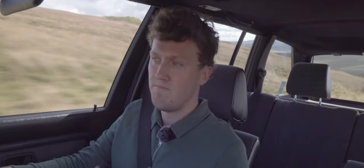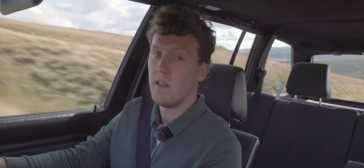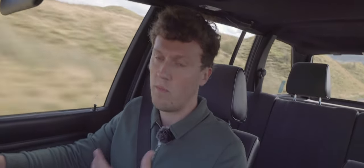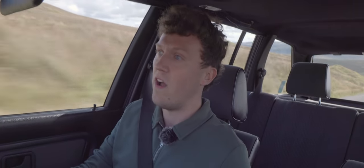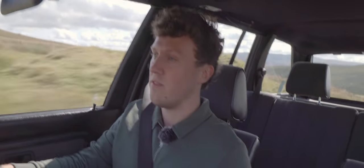I think these days, as we've said in many videos, and as a lot of people say, as good and as fast as the modern cars are, the older stuff is much more raw, much more analog, and more engaging, and often a lot more fun, even if it's not as fast. And that definitely rings true with the E30.